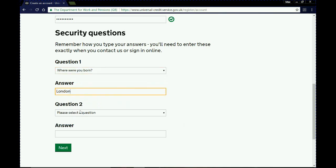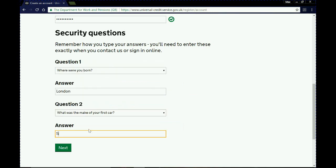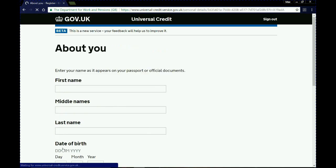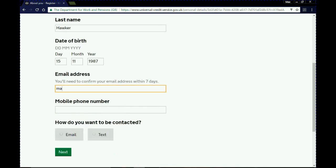So here we go, the security questions. All of this is information that you'll have to write down somewhere and remember, because you'll need all this to be able to get into your Universal Credit account. Okay, so I'm just inputting my details here. If it were you, you'd be putting yours in, obviously. And all of this will be necessary to make a claim in the first instance. But at first it just needs you to provide your basic information.